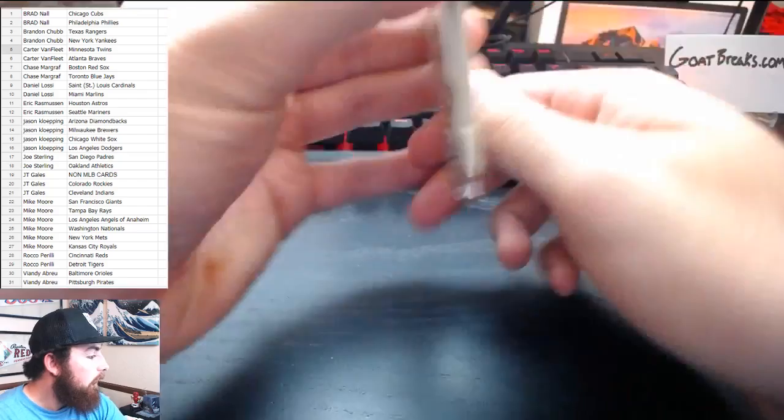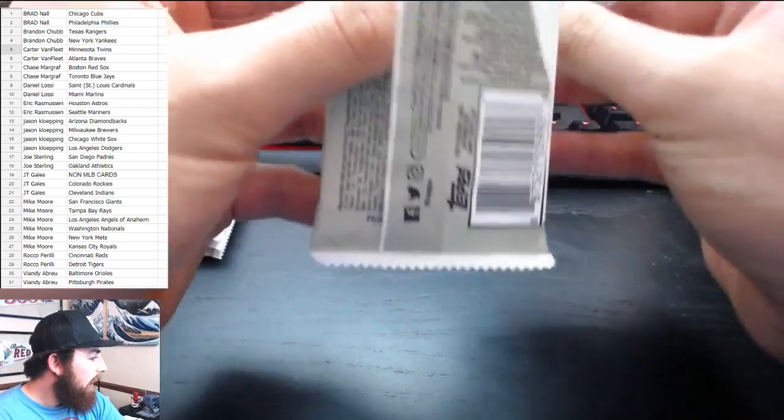Mookie Betts is not hand numbered. Mike, I went to the Dodgers game today and it was tied in the ninth. Really? And then the Padres walked it off. Hey, that's a good game to go to, man.